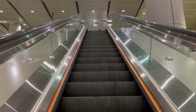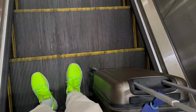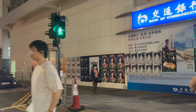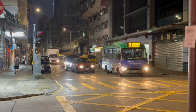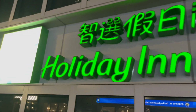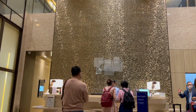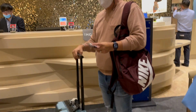Here we are, guys, the very fast escalators of Hong Kong. Hi guys, so let's now go to our room.